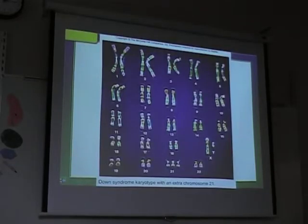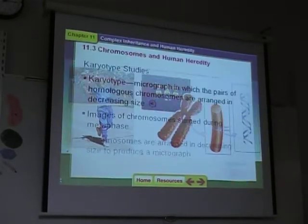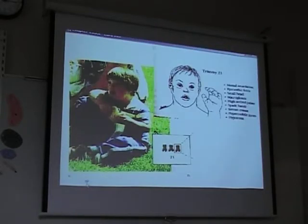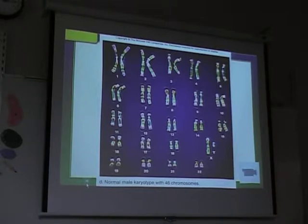You probably realize it when you see someone with Down syndrome. They're more distinctive. So, this type of stuff can result from what we call non-disjunctions.